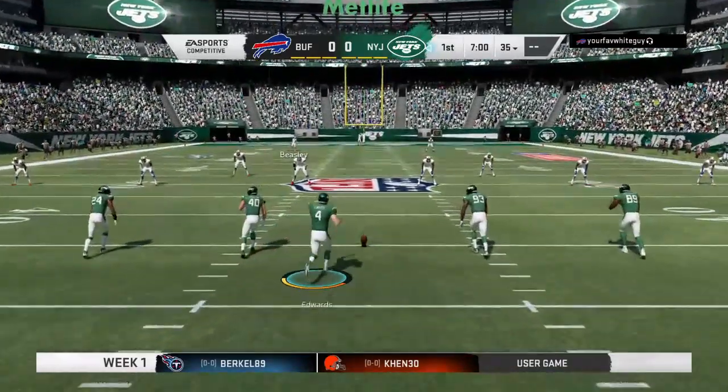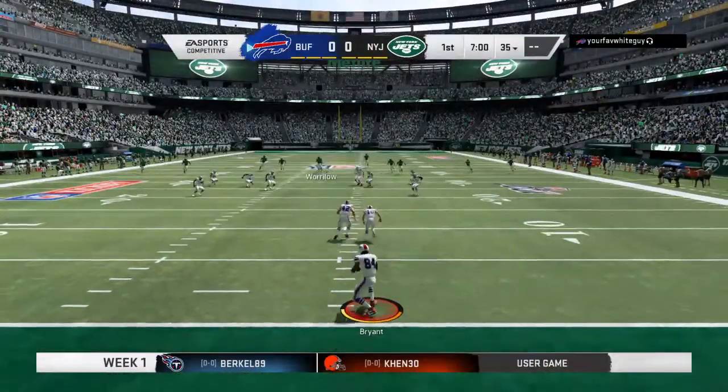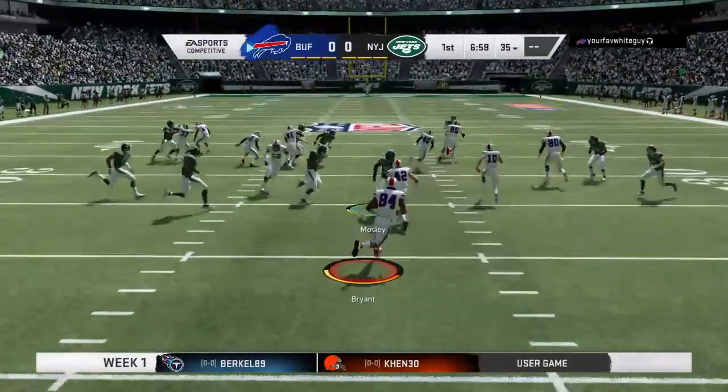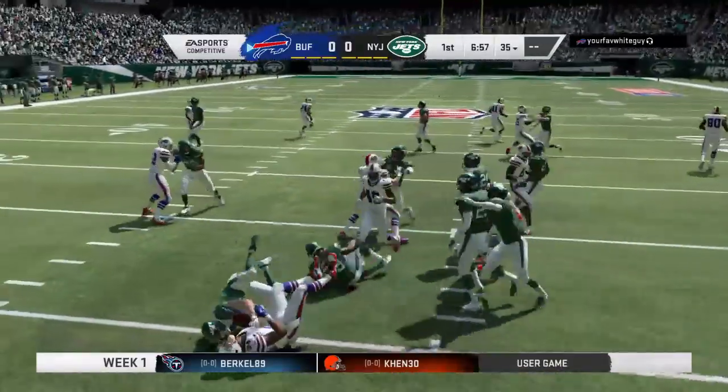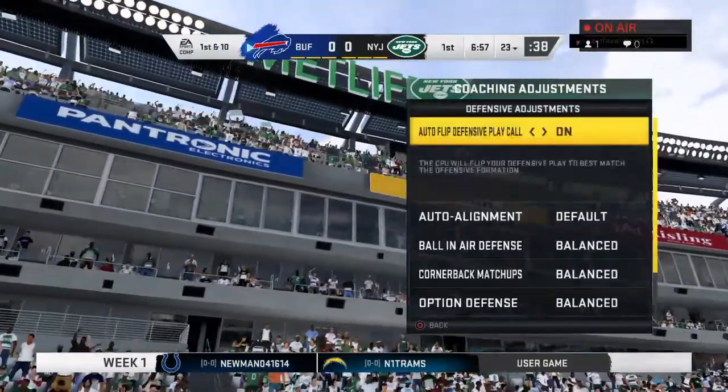Lachlan Edwards has it on the tee and ready to go. And this one is underway here on EA Sports. This will be taken in at the 1. And he'll make it across the 20 as his guys will set up shop at the 23-yard line.